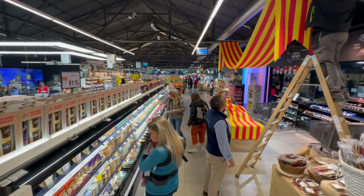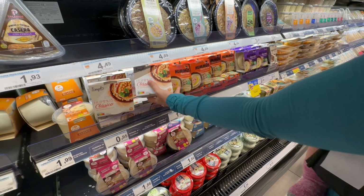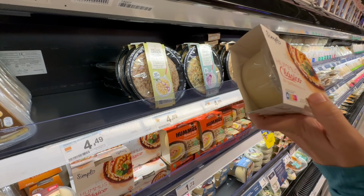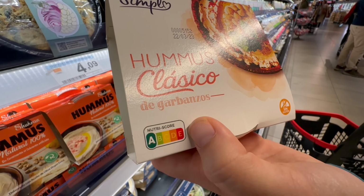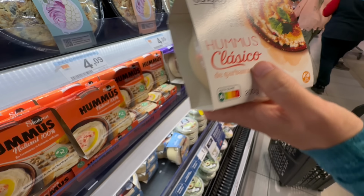Okay, there's some hummus. Yeah, that sounds good. Which one we're supposed to pick, I have no idea. Just going to go with this one. And there's a Nutri-Score on it. It's an A. Nutri-Score. Interesting. Hey, if it has an A, it must be good. Obviously.